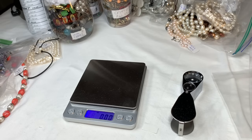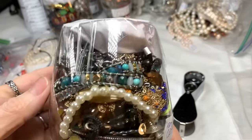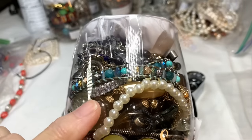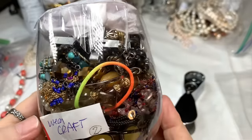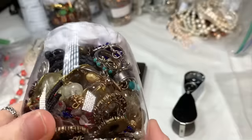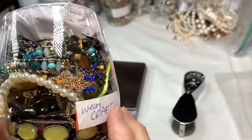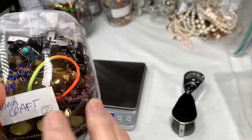Okay, craft and wear jar number two. Again, I have the paper on the top so the tape doesn't stick to your pieces. And this is what this one looks like. Got some turquoise color beads. I put one of those rhinestone rings in there. It's hard to remember all that I put in there, but this is wear and craft. So some pieces you'll craft with and some pieces you'll be ready to wear. There's a nice little ring in there. Some more turquoise pieces. That looks like some crosses on that. So that's the next jar, jar number two, wear and craft, and these are $30.